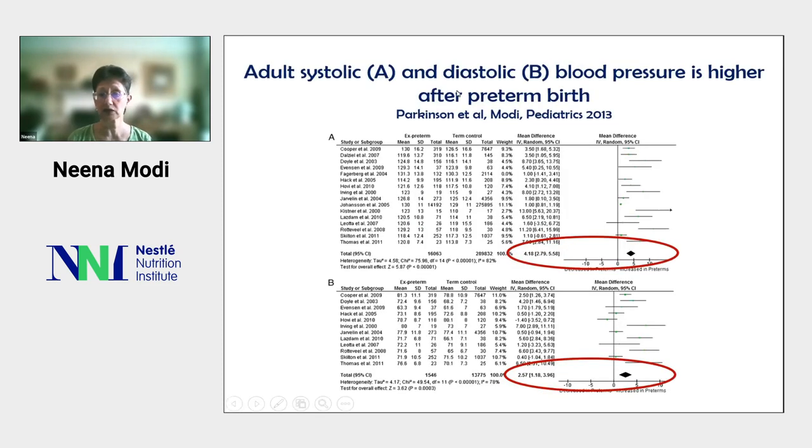So we next asked the question, what evidence is there of altered metabolic risk in young adults born preterm? This is a systematic review and meta-analysis we published in 2013, which shows that adult systolic and diastolic blood pressure is higher in individuals born prematurely. They have on average a 4.2 millimeter increase in systolic blood pressure and on average a 2.5 millimeter increase in diastolic blood pressure. And these are very substantial increases.